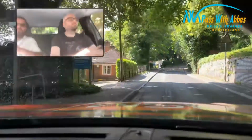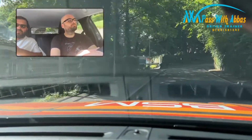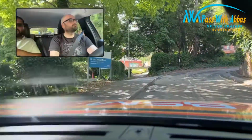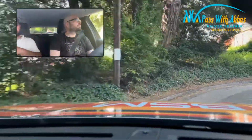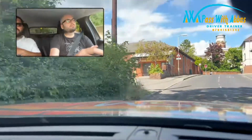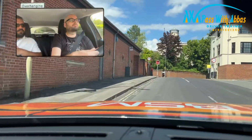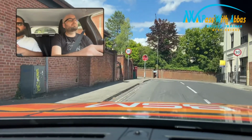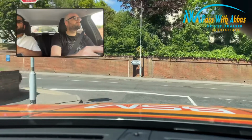Here, he should have checked his mirrors. Even if he has checked, he should be making it a bit more prominent because of the bend, plus he knows there is a junction coming because the SatNav has already told us. Excellent handling. Turn right. That's a good mirror check. And it's a stop junction, so we have to stop at the end of this road.